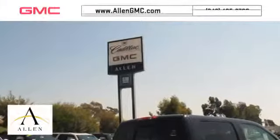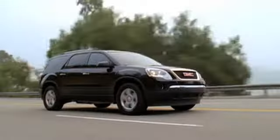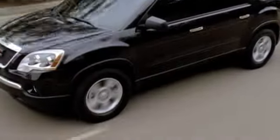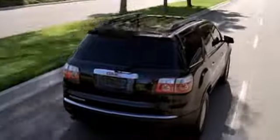There's no better place to buy your next new or pre-owned GMC vehicle than at Allen GMC. Families in the market for a comfortable SUV should consider the GMC Acadia. The Acadia's spacious body style offers comfortable seating as well as an expansive cargo area, making it a practical vehicle for any family.